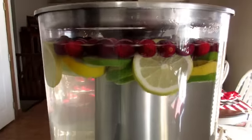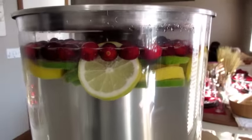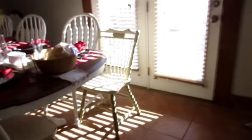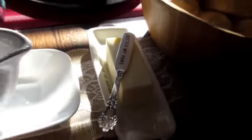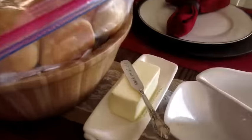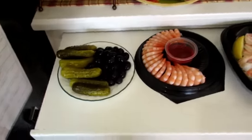Exciting. I can't wait. Look at how the water turned out. Isn't that pretty? So pretty. Okay. We've got the butter on the trays. How cute is that? Look at that. Isn't that cute? It's real tall. It looks like a corn dog.